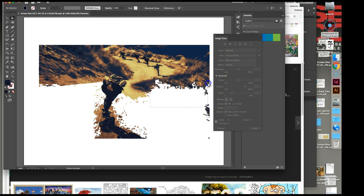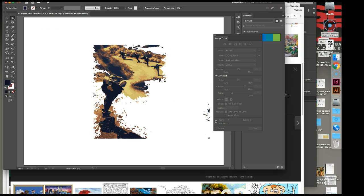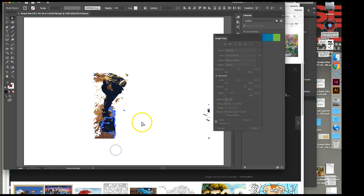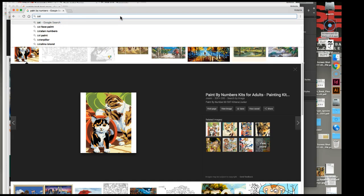So I wonder why you would choose image trace instead of a photograph if you have a high enough resolution photograph. And the answer is you might not have a high enough resolution photograph, or you might decide that you just want, I'm selecting with my white arrow, the direct selection tool, everything to get rid of, right? You can see what I'm doing here. And I might just have the silhouette of the skater. And what I started to say is, let's say I want a picture of a cat and I don't want to draw it.